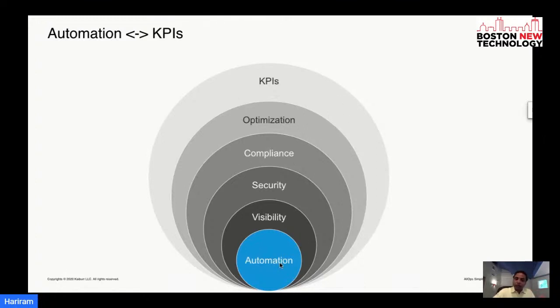You start by automating what you could with your processes, but just automation doesn't give you the end results. You need the ability to have visibility on your progress so you can see what's happening. You need security to be applied through your life cycle and your processes, so you're always securing what you are developing. You need to be able to apply compliance, so you build a compliance software and process environment. Similarly, you need to also optimize what you do, so you are spending only where you require instead of spending all over the place.